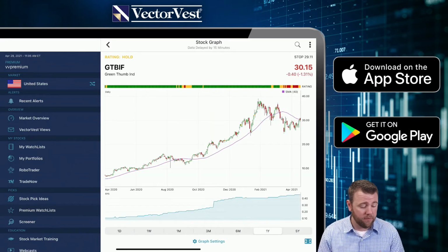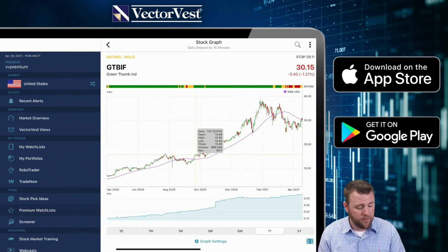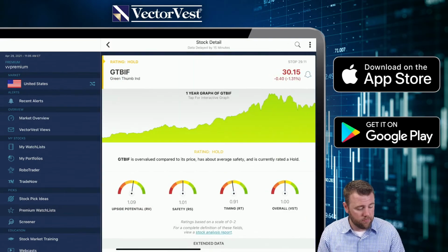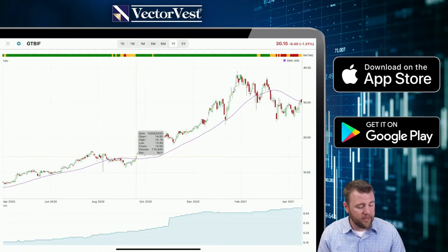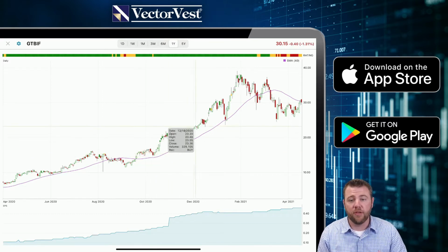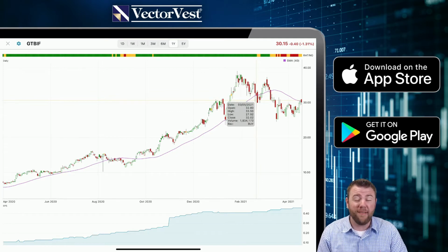And going back to it, the 40-day moving average has been a pretty good time to jump on board. Here, it closed at 14.60, so let's just call that $15 even. You had a really nice run. It came back, retested that 40-day moving average right around the end of January, and then continued to run and got you out. Let's go to that day here. It closed at 32, so basically a 100% gain in a matter of a few months.